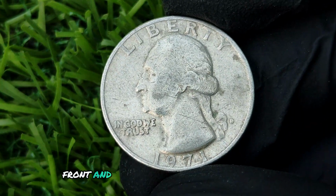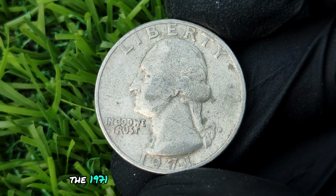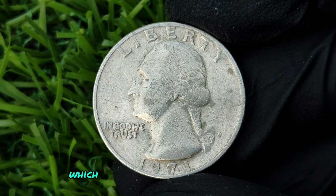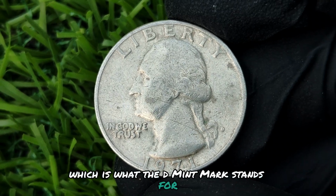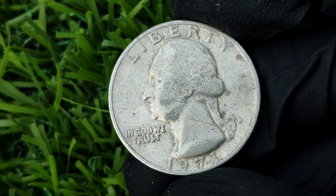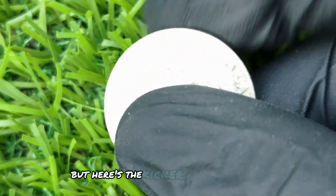Zoom on the quarter's front and back, showing the D mint mark in detail. The 1971 quarter is a very common coin. Billions were minted by the Denver Mint, which is what the D mint mark stands for. Normally, these coins are worth their face value or a little more to collectors, maybe 25 cents to a few dollars in circulated condition. But here's the kicker.